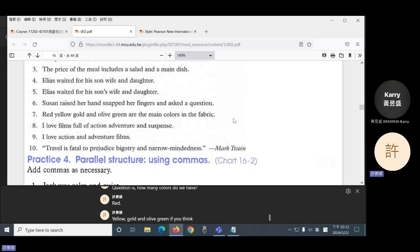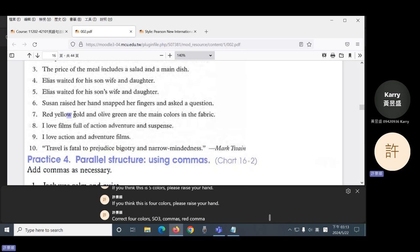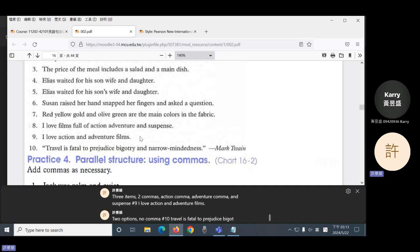Red, yellow, gold, and olive green. If you think this is 5 colors, please raise your hand. If you think this is 4 colors, please raise your hand. Correct, 4 colors, so 3 commas. Red, comma, yellow, comma, gold, comma, and olive green. Number 8, I love films full of action, adventure, and suspense. 3 items, 2 commas. Action, comma, adventure, comma, and suspense. Number 9, I love action and adventure films. 2 options, no comma.